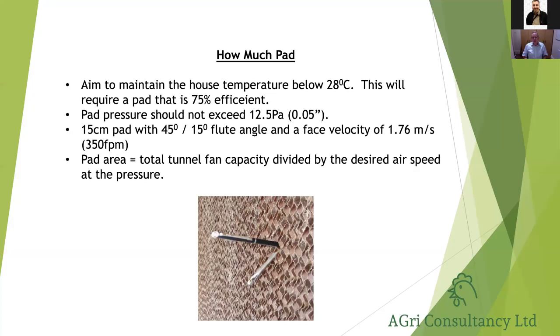To aim to maintain the house temperature below 28 degrees, it will require a 75% efficient pad. The 70s won't be right. I mentioned before the pad pressure should not exceed 12.5 pascals, 0.05 inches of water pressure. And that's basically telling you what area of pad you need with a given fan. And again, look for that velocity coming off the pads as well. So the pad area is the total tunnel fan capacity divided by the desired airspeed at the design pressure.